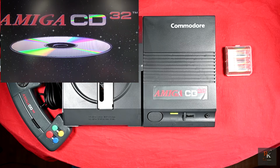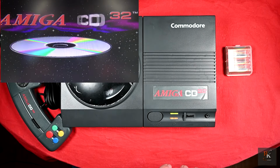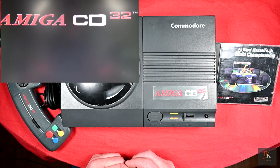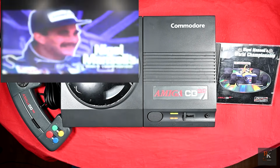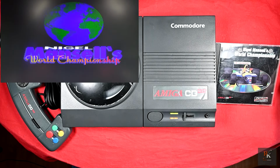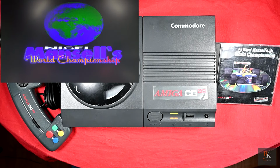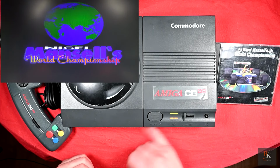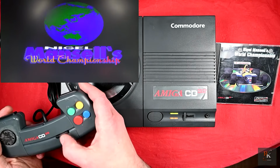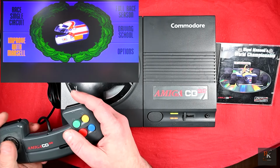Okay. Let's try Nigel Mansell's. Disc is spinning. I really want to bite my nails if I really had many. Oh, amazing. Let me turn the volume up a little. I've never owned a CD32. I've never seen one running. This is really quite neat. If you couldn't tell by how excited I am. Play pause, let's see. Oh, yeah. Button works.